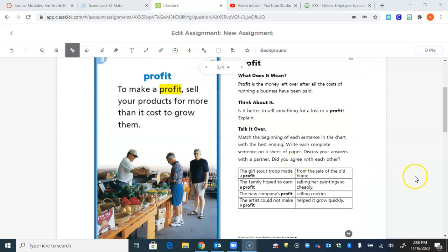Okay, boys and girls, card number 3, profit. To make a profit, sell your products for more than it costs to grow them. So profit is the money left over after all the costs of running a business have been paid. So think about it. Is it better to sell something for a loss or a profit?